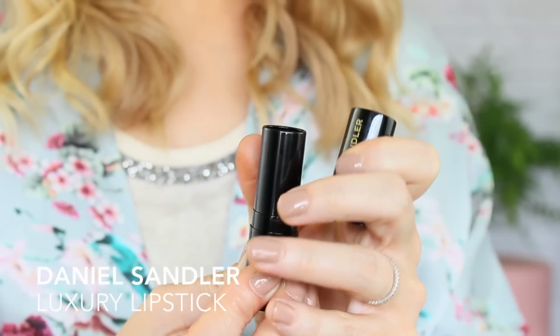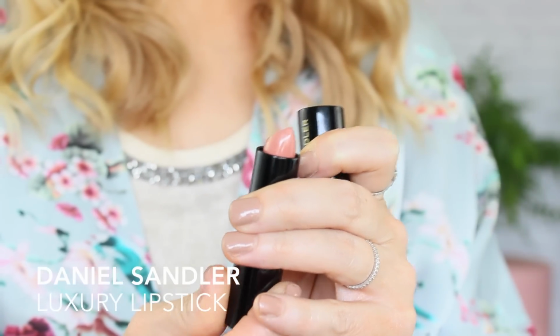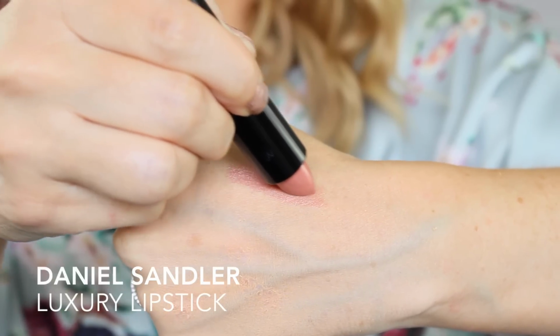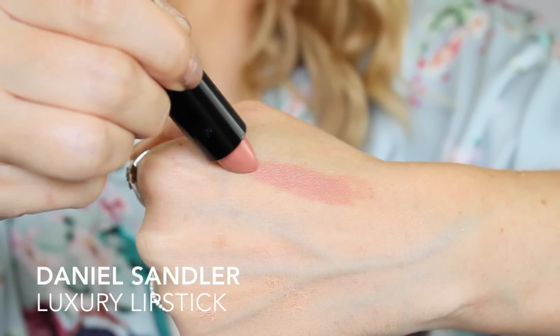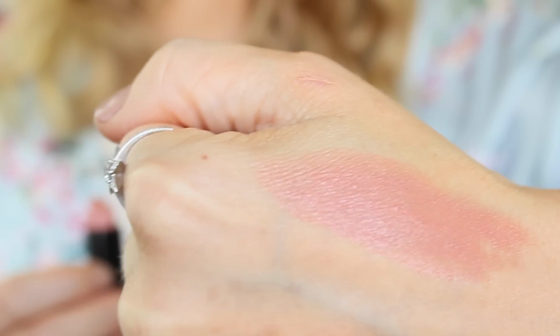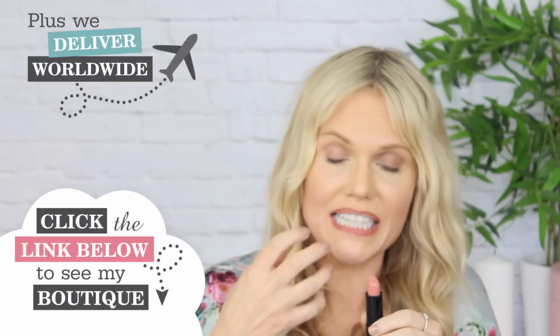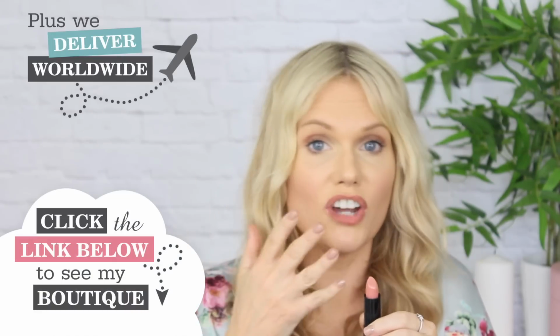Now I've chosen this shade because it's got a really pretty pink colour to it, but the undertones are brown. So it gives you enough definition to your lips without it looking too washed out. The light particles in this lipstick attract light to the lips and help the lips look fuller and more volumized. So you can apply this straight to your lips from the lipstick bullet.